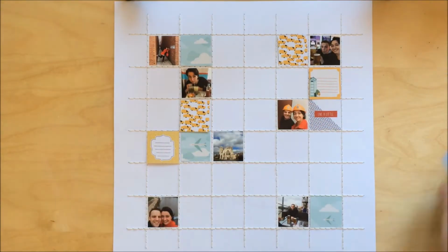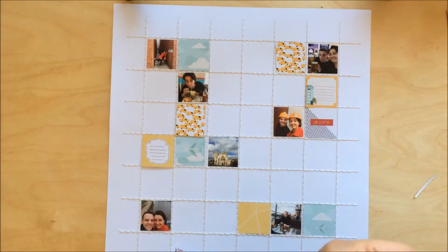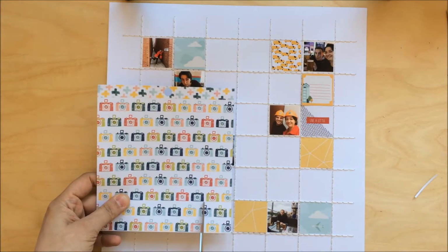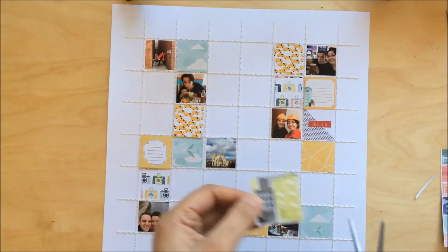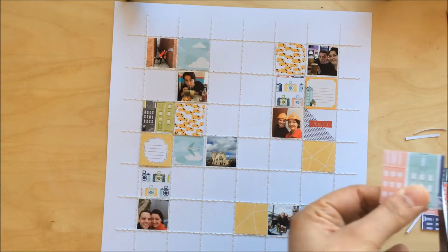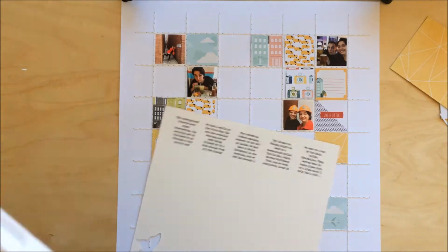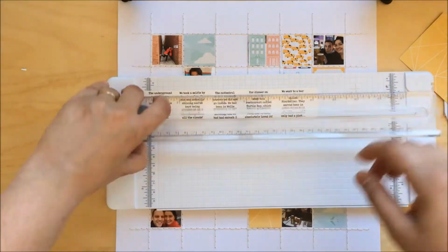So here you can see I've moved a few of the squares that I had already cut with the Shimelle collections, and I'm now using Dear Lizzie Saturday. The yellows are very similar, and I decided that some of Shimelle's colors can be a bit dark in those collections, so I didn't want my layout to be too dark. I decided to go for brighter, more pastel colors, like the yellows and the blues and the pinks. I also decided I was going to add a few more squares, but I wasn't going to fill the whole thing.